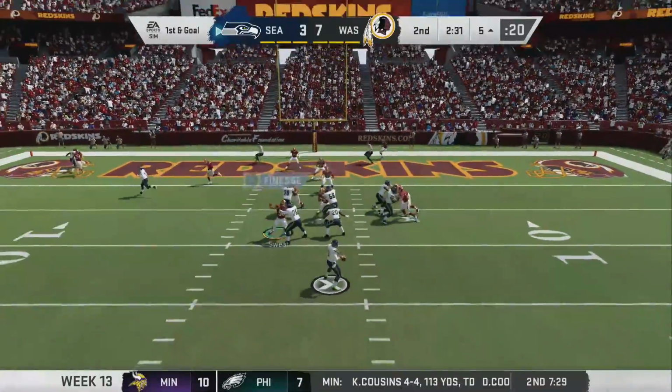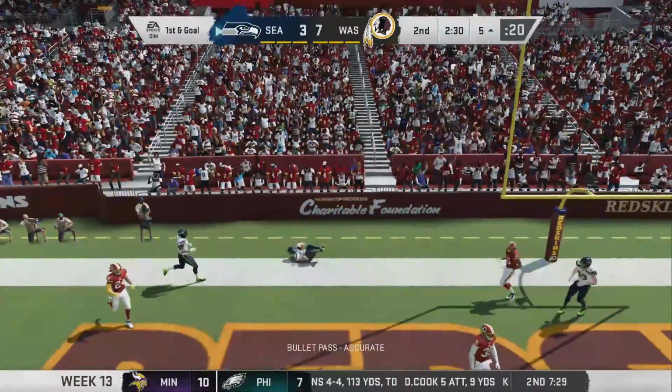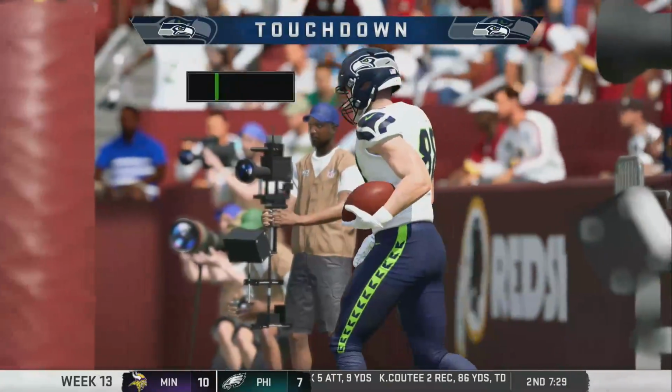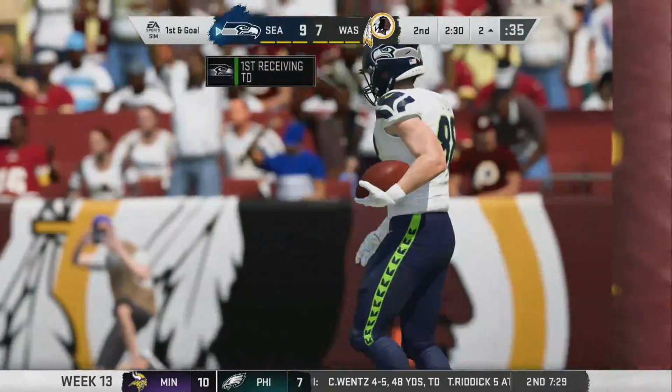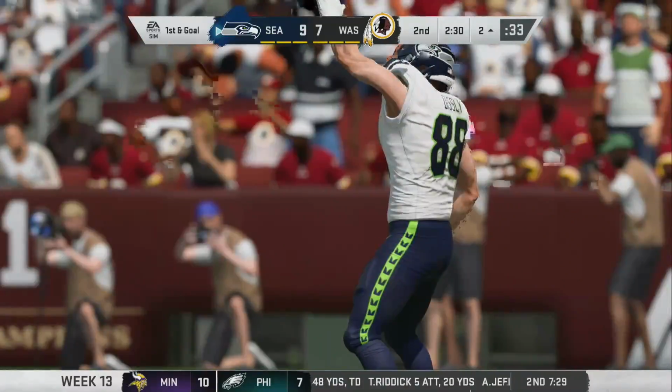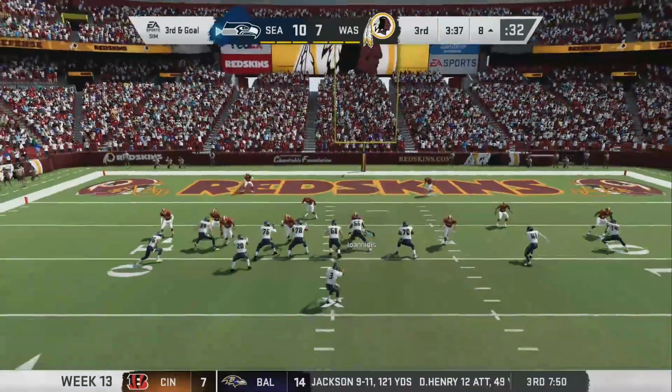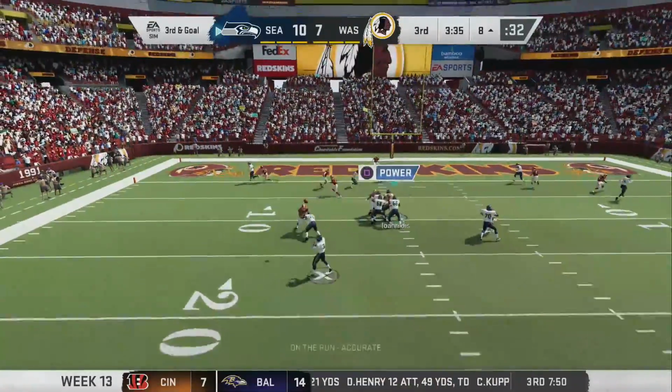They go play action here on 1st down. End zone caught. Touchdown, Seattle. Will Dissly, his 2nd touchdown on the season. And you got to figure a field goal would be a letdown. Can they convert now on 3rd and goal?